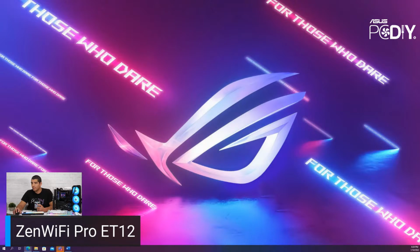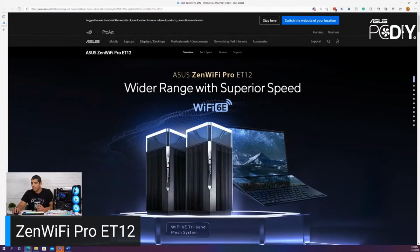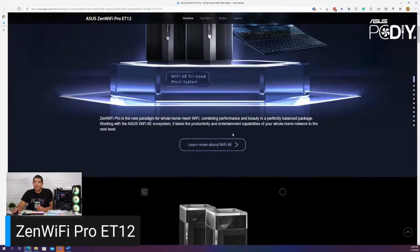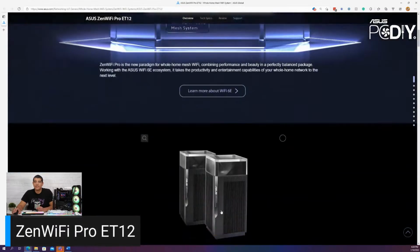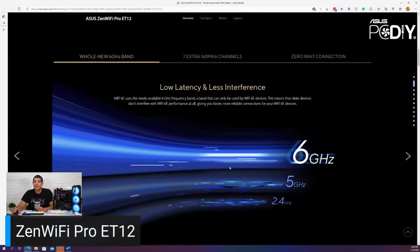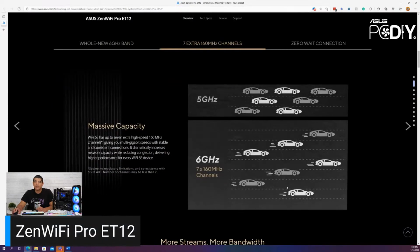And let me bring up this page here. Okay, and there we go. All right, so we can see right here, the big thing with Wi-Fi 6E is this is going to be a dedicated, of course, ultra high-speed 6 gigahertz band, which allows for super fast performance. So you can see right there, 6 gigahertz, 5 gigahertz, and 2.4 gigahertz. You've got these 160 megahertz channels, right, which are going to be ideal for, of course, Wi-Fi 6.